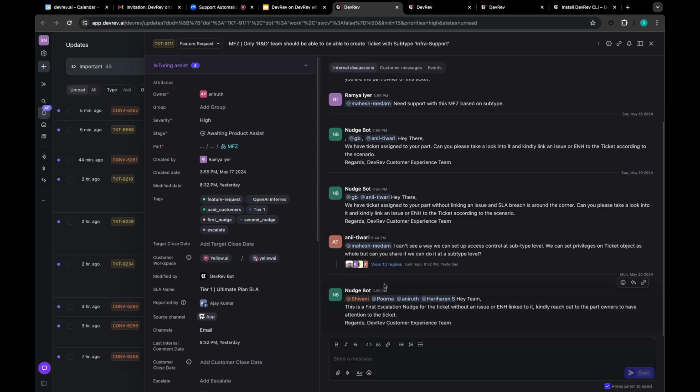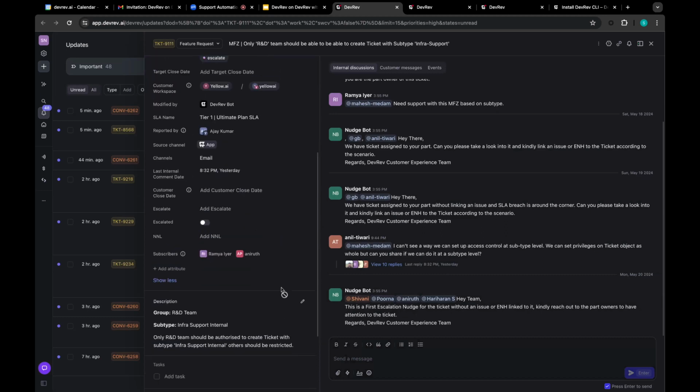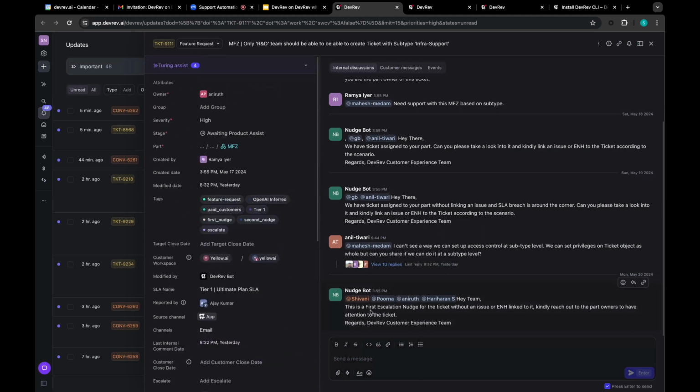And later, if we still don't see any linkage of issues or enhancement, the third nudge would be the escalation. The fourth nudge is also an escalation, and this is when the support person really comes in and looks at the ticket. So this greatly reduces the manual intervention. Thereby, even if we have lots and lots of tickets, we need not go through each one of them. These automations will do their job, ensuring whether the ticket is progressing or not, thereby reducing the coldness in the ticket.